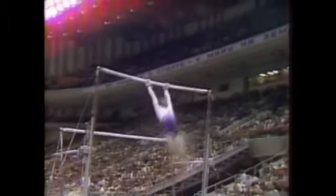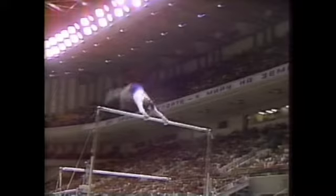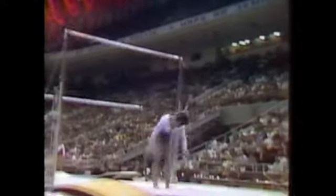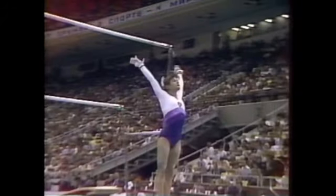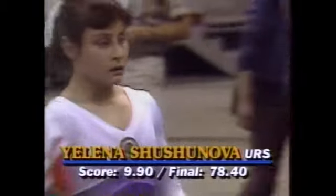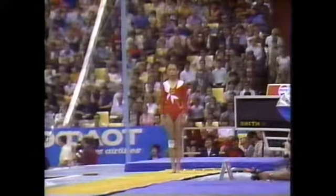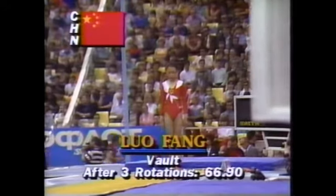And Kathy, speaking of doing it like the men do on high bar, she has perfect position here. And that's a tough dismount because she's not as high as a man would be coming off a high bar, and yet she makes it easily. What's even more amazing is the girl that never misses has missed twice in this competition. She finishes with a 9.90 and a final score of 78.40.